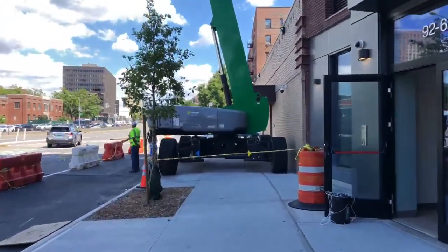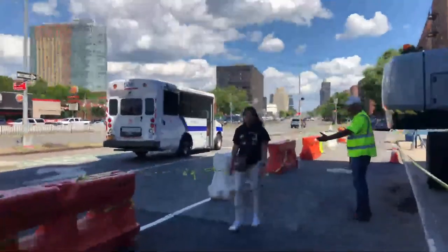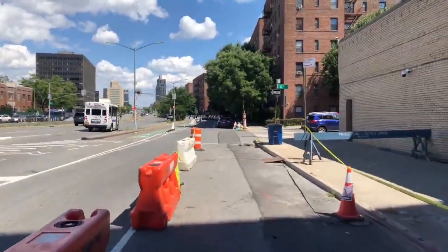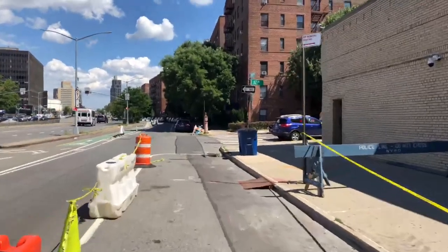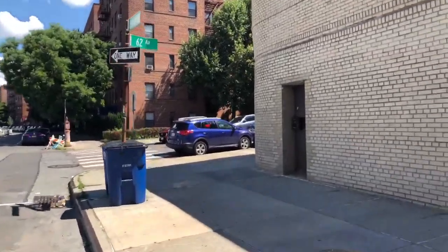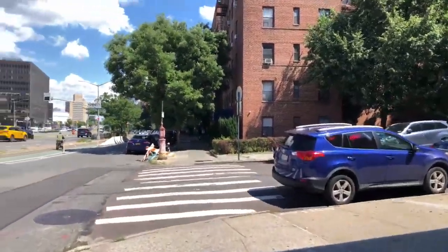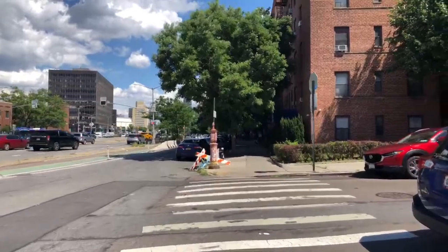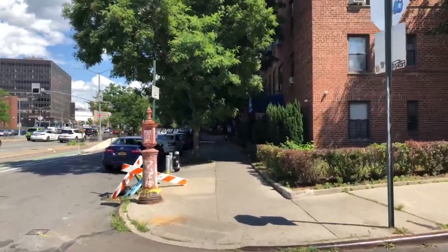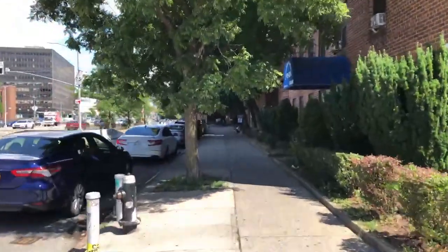And Kew Gardens, along with Briarwood, is like that. It's way more residential. It's way more quiet. It's a bunch of middle schools, a couple of high schools maybe. Is there any high schools? No, there aren't really even high schools near Briarwood or Union Turnpike. It's just middle school. And I say that because I went to a middle school in Briarwood, and I have knowledge about what Briarwood looks like.